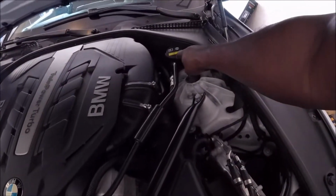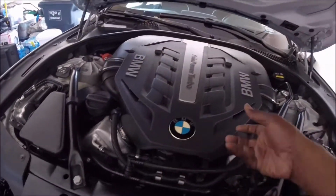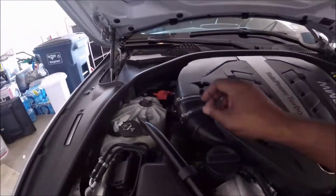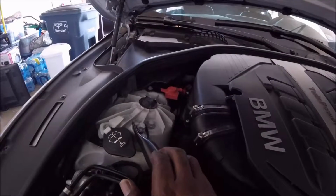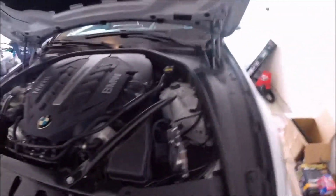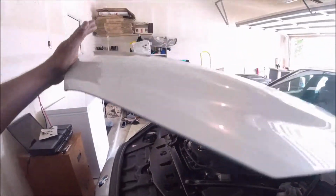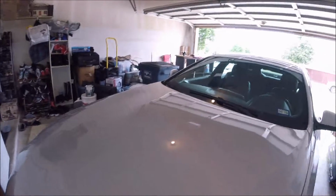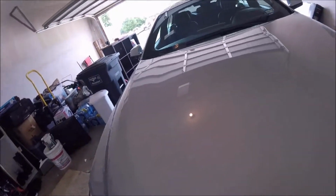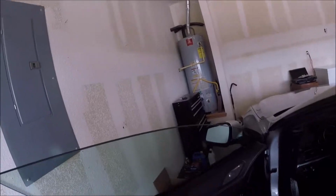Here's that's radiator fluid. Here's windshield wiper. This is where you put oil in, but where's the dipstick? This is a battery post. That's interesting. Now I know that it has an application inside the car that you can check it out.